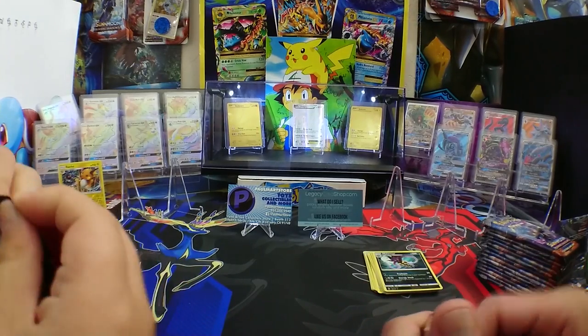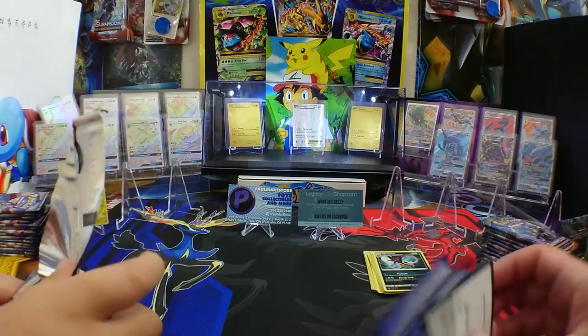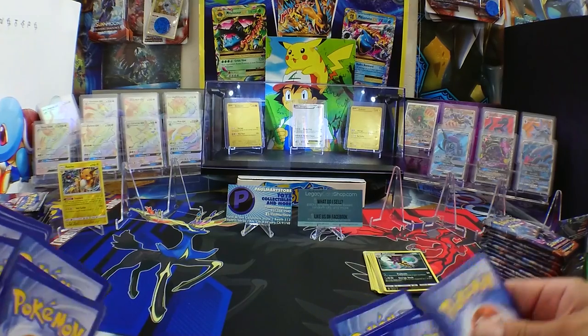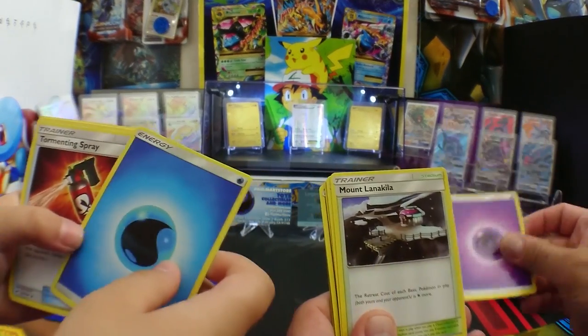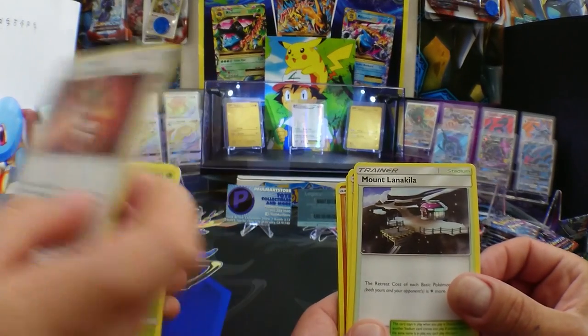Next up. Oh, nothing's going to happen today for you. See, I told you I'm going to get a point or something. Here goes the card. Get it while it's hot. 1, 2, 3, 4. Booyah. Ready, set. Water energy. What's up with the energies? There's an energy in every pack.